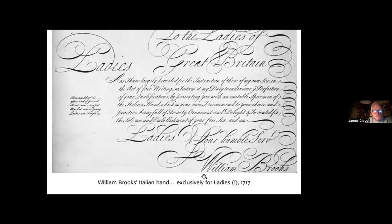Here we have William Brooks, another piece, where he is showing the Italian hand. I will talk about that in a minute. In the Italian hand, you can see it's got the thick parts uppermost on the letters. It's the influence of Cresci's originals, so we can call it the Italian hand, as he did. But let's see what he says about this.